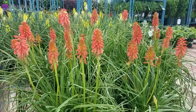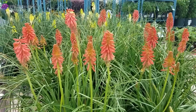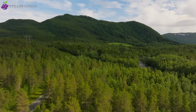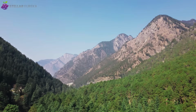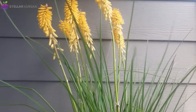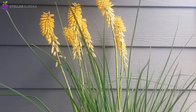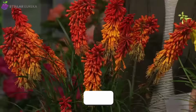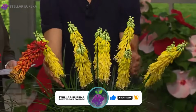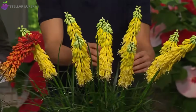Native to South Africa, this bold perennial has found a home in gardens across the world, from North America to Europe and even as far as the Himalayas. Despite its exotic appearance, it thrives in temperate zones as long as it has well-drained soil and plenty of sunlight. Resistant to deer and rabbits, it's a low-maintenance wonder that rewards gardeners with months of dazzling color.